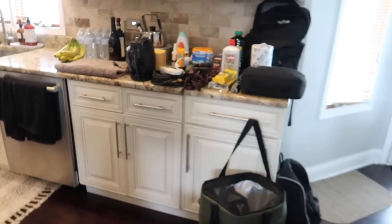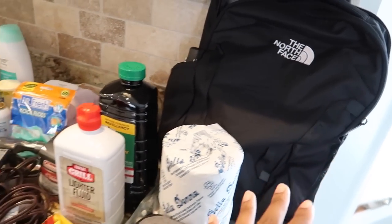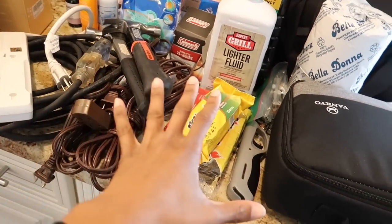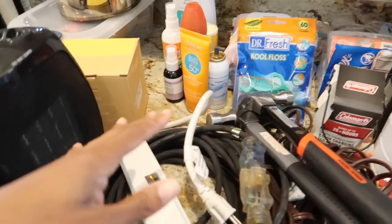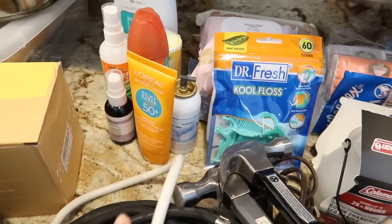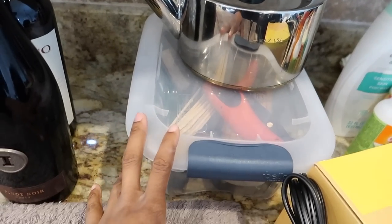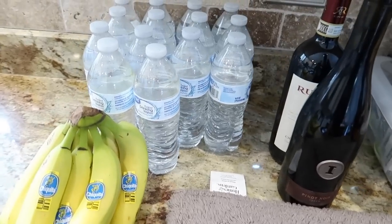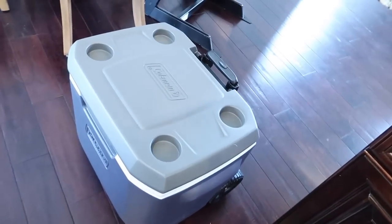So here's how the kitchen is looking so far. I got everything kind of categorized. Personal bag instead of a purse, right? A lot of the equipment, electrical stuff for starting fires, extra batteries, things like that. Some personal hygiene items right here. Got some kitchen supplies in this thing, like knives and spatulas and stuff like that. And then some things that need to go into the cooler, which is just this Coleman cooler.